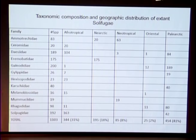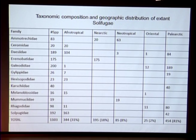I mentioned there are 12 families, so this is a table listing the 12 families. Here in North America, there are only two of these families. In North America, which is called the Nearctic region, we have the Ammotrechidae and we have the Eremobatidae. I mentioned already there's over 1,100 species. The Eremobatidae is the family that my lab focuses on.